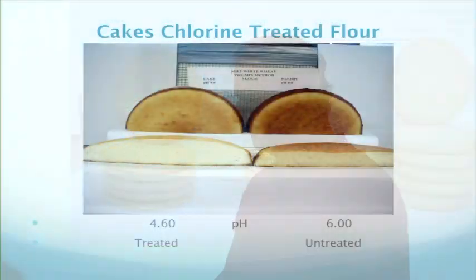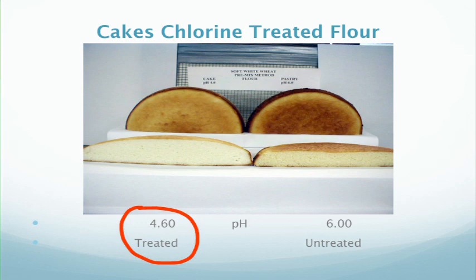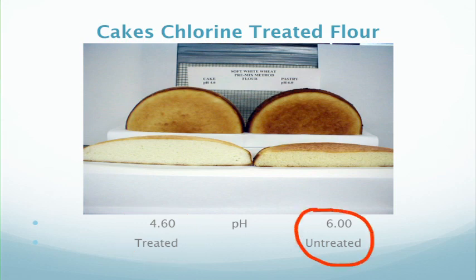Right? Cakes, 4.6, nothing. Looks good in the oven. When you're baking that cake, it comes up in the oven, comes real nice, looks real good. They pull it out, and 3 minutes later it's flatter and flat. What the heck happened? Okay?